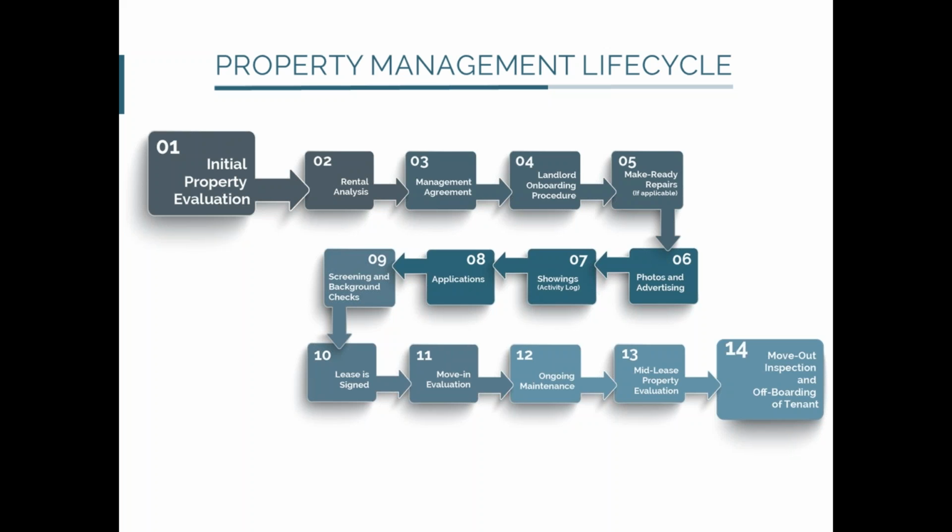Many property managers like us will offer a mid-lease inspection 6 months into the lease. If the owner likes, we can schedule a visit to the property. We give the tenants advance notice. We'll walk through the property, make sure they're taking good care of it. We'll send that report to the owners.